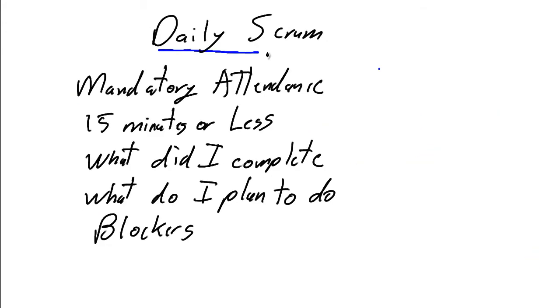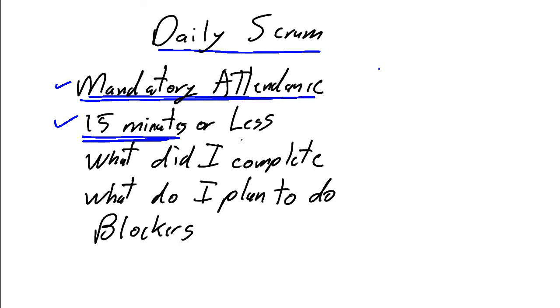The most commonly known of the Scrum rituals is the Daily Scrum, or the Daily Stand-Up, or the 15-minute. The key point to the Daily Scrum I want to drive home is that the Daily Scrum is mandatory. Team members are not optional. Team members are expected, if they are at work for this business day, to attend the Daily Scrum. The intention is they're very brief, 15 minutes or less.